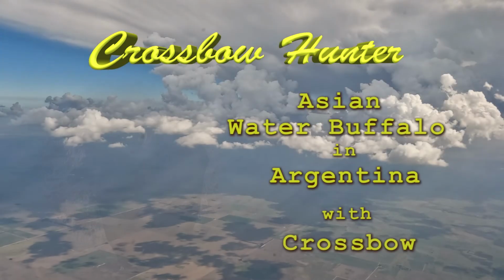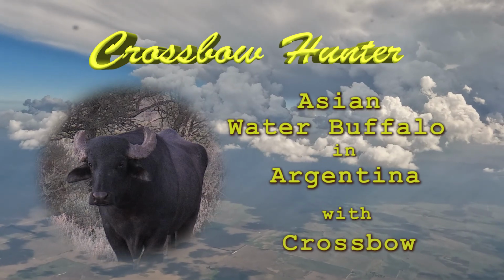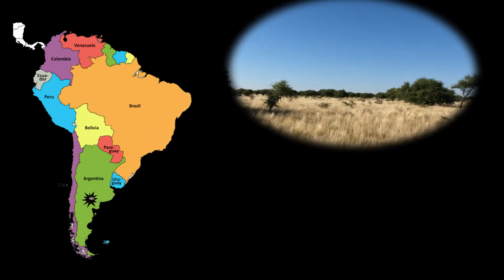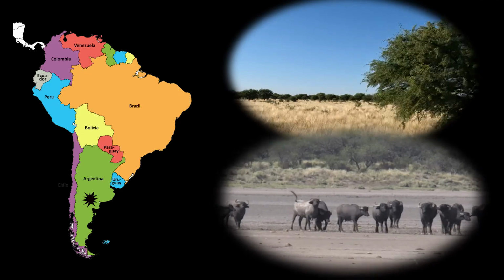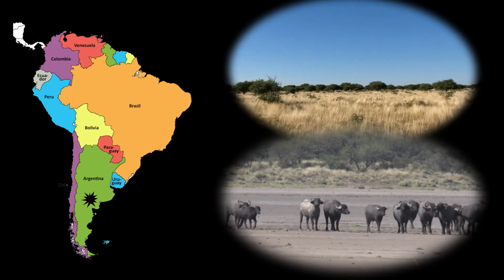Come with me now as I travel to Argentina to hunt the mighty Asian water buffalo with my crossbow. This hunt takes place in the grasslands of South Central Argentina in February 2022. The Asian water buffalo was introduced to South America in 1895 and has since established itself throughout most of South America.